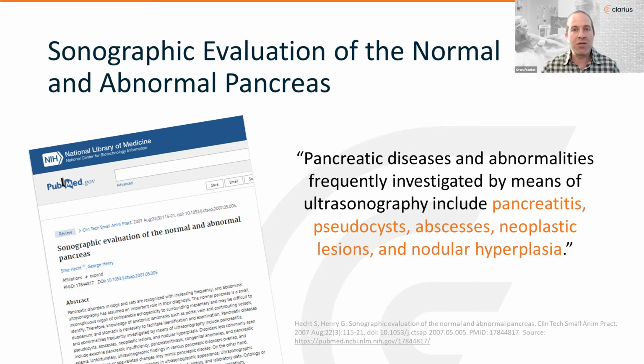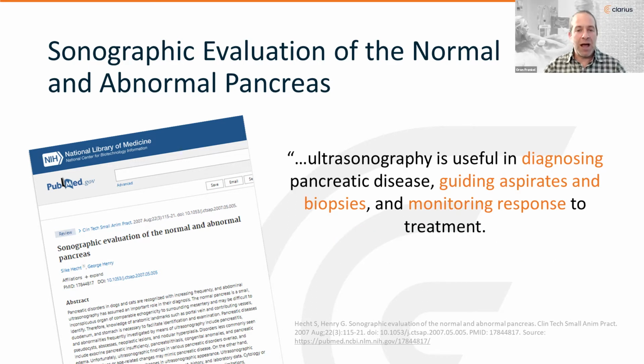But we'll see that pancreatic disease and abnormalities are frequently investigated by means of ultrasound, and that can include pancreatitis, pseudocysts, abscesses, neoplastic lesions, and nodular hyperplasia, and also less frequently exocrine pancreatic insufficiency, pancreolithiasis, some congenital anomalies, and even pancreatic edema. Because ultrasonographic findings in various pancreatic disorders overlap, those findings have to be judged, as we know, in light of the rest of the history and laboratory data. And sometimes you need cytology or histopathology to establish a definitive diagnosis. And yet, despite those limitations, ultrasound itself can not only be useful in diagnosing the pancreatic disease, but then also guiding aspirates and biopsies that can help identify the diagnosis and then monitor responses to treatment.